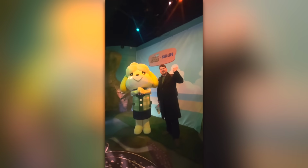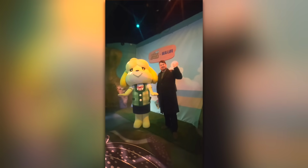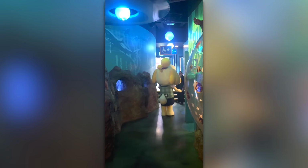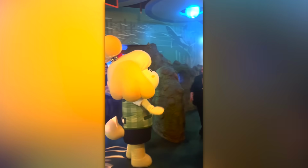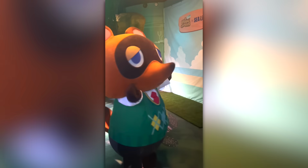A little detail I want to point out that just made me smile so much is the fact that Isabelle's bell actually jingles as she walks, and I'm going to play you a little clip of that now so you can hear exactly what I mean. So yeah, it's just absolutely adorable.